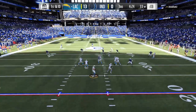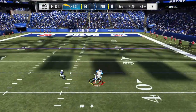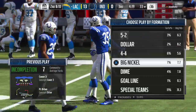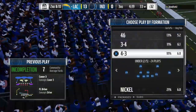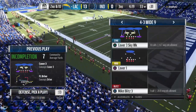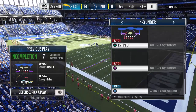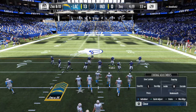On 1st and 10, Rivers. Going deep here for Allen. And it pops free. The collision there jarred the ball loose and brings up 2nd down. Even without a ton of pressure in his face, it just shows how difficult it is to pick apart his own defense. Those guys are sitting back, and they're not playing receivers as much as they're playing the eyes of the quarterback and when he delivers the ball. 2nd and 10 from the 33-yard line.